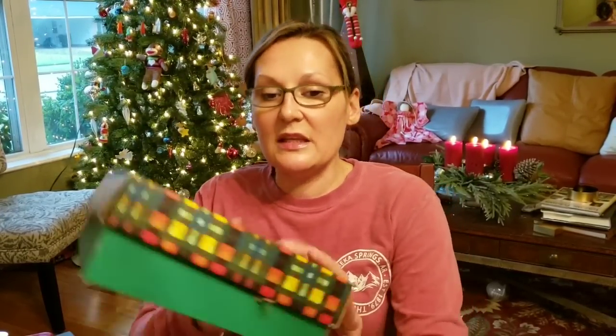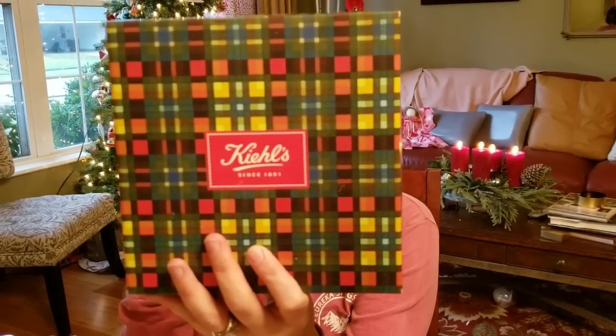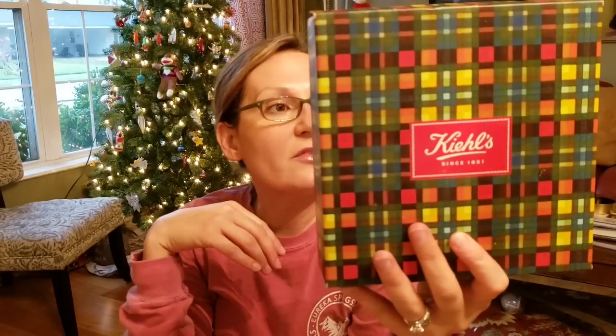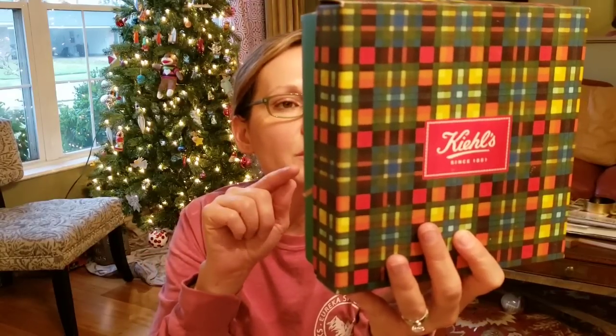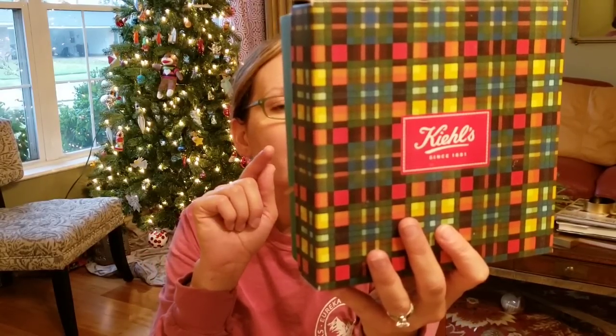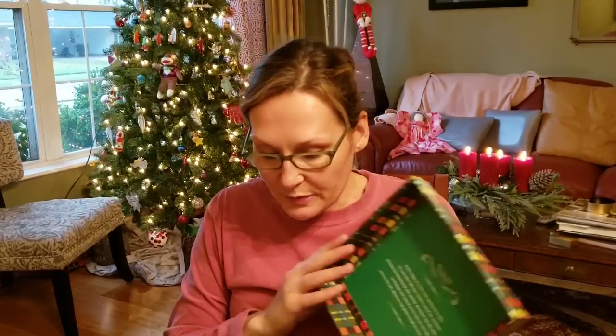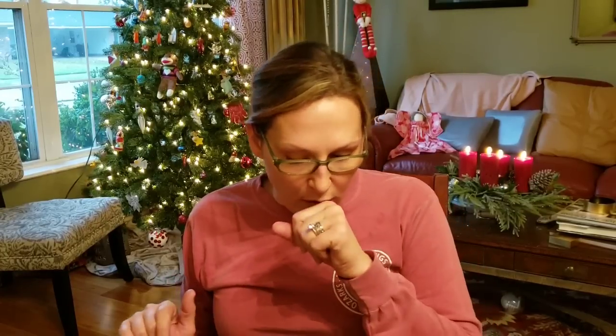Okay, this is the Kiehl's Men's Must-Have Collection, an ideal mix of classic Kiehl's products for the on-the-go man who wants the best for his skin. Let me make sure it has everything. One, two, three, four, five. So there's supposed to be five things in here. There's only four things in here. So that kind of stinks because there's supposed to be five. So what's in here is a facial fuel.